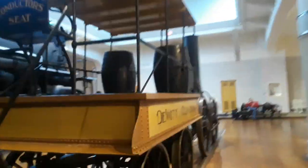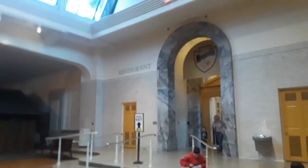Alright, now coming up here is probably what I thought was the most exciting and surprising thing I saw. I literally saw this when we first stepped into the museum, and I got teary-eyed. I don't really know why, but I was very emotional to see this. So let me surprise you with it here in just a second.